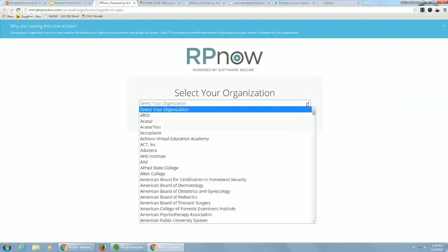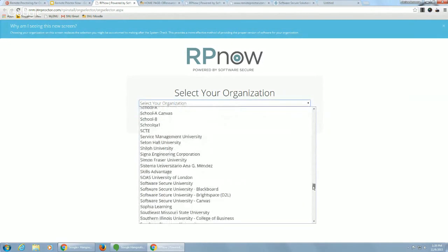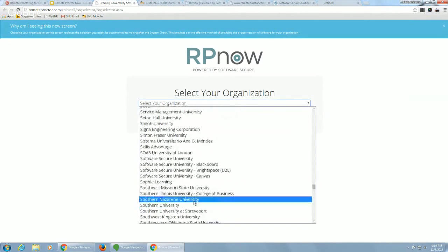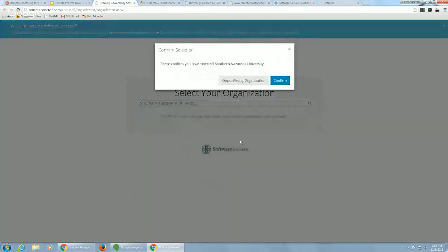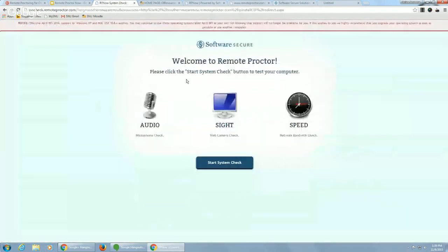Then they just go here and select SNU, and they have to confirm it. Then they go through this system check. This system check is why that pre-test is so important, because it's going to check their audio, their sight, to make sure they have a webcam, and their internet speed. All they do is start the system check.